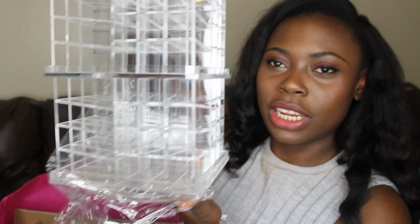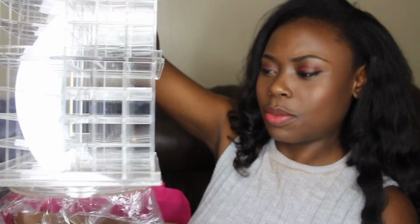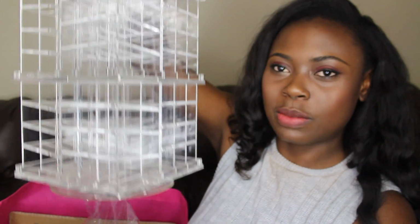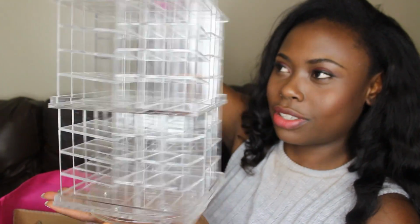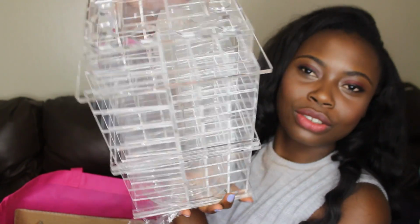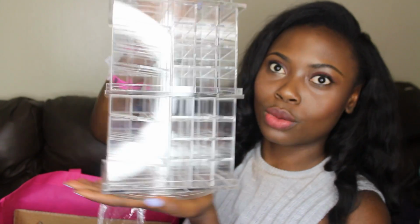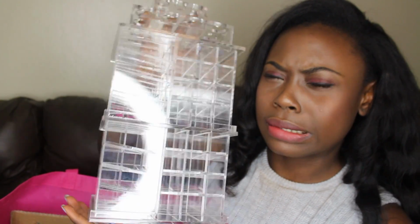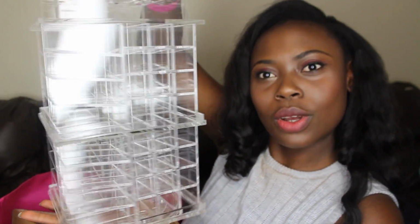But this is how the spinning lipstick tower looks, and I really wanted to get this because I have a lot of lipsticks, and this kind of minimizes space because it's not that big, and it spins, and it's just perfect. It also stores some lipsticks up here, and I was just super excited to get this. This was $80, and on the website it's $99, I believe, so it's pretty much 20% off. So yeah.